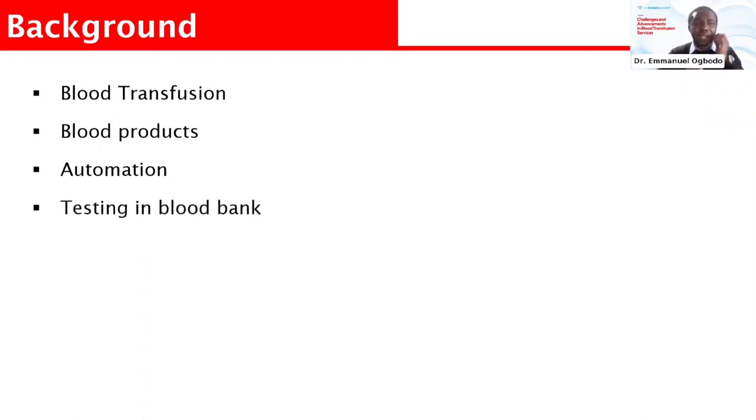So we are going to look at how to use that automation, even manual testing as well, to look at some testing in blood bank, okay? Of course, you guys already know in blood bank, the basic thing is blood group, okay? But there are some testing I'm going to be mentioning that, hopefully, will benefit you.